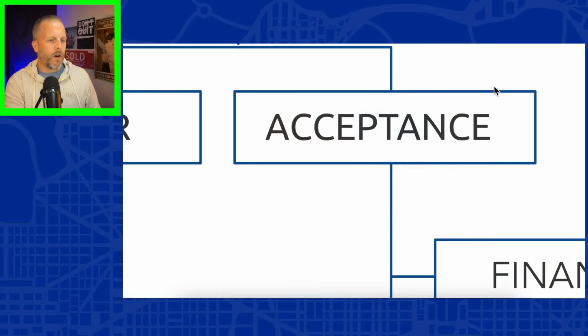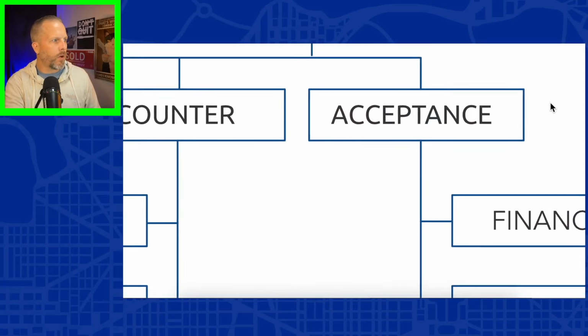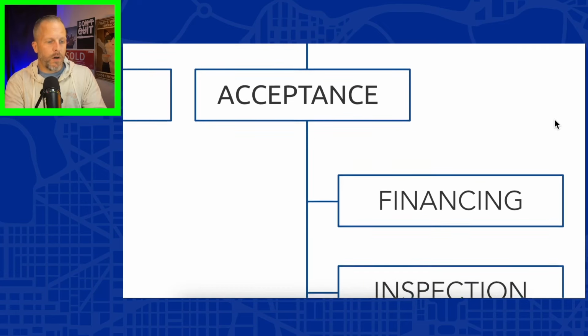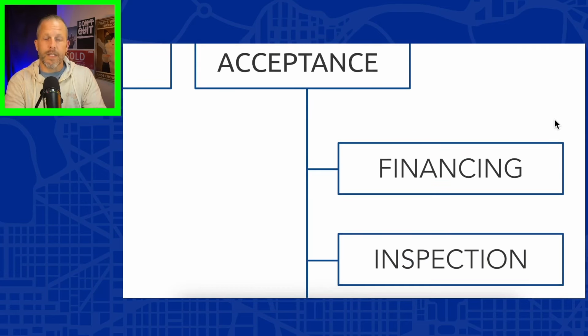Most offers, if it's not a hot market, are going to have some sort of conditions, or what we call here in Surrey, in the Fraser Valley, and across BC, subjects. Often, financing is a condition. So yes, you are pre-approved with your bank, but they have only looked at your income documents and your credit and all that stuff and said, you qualify for about this much money.